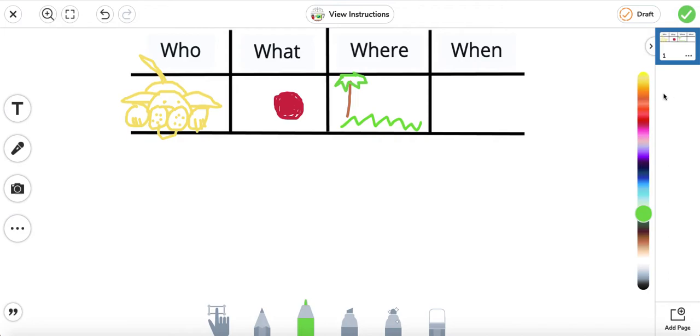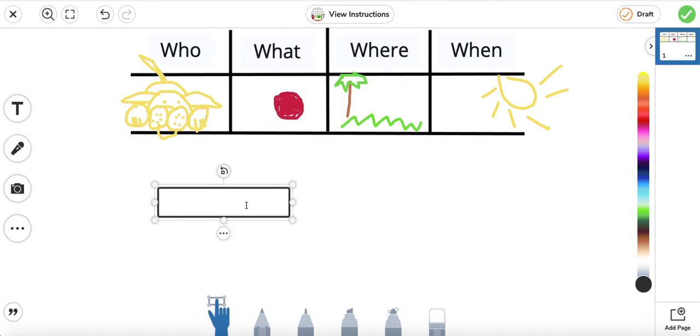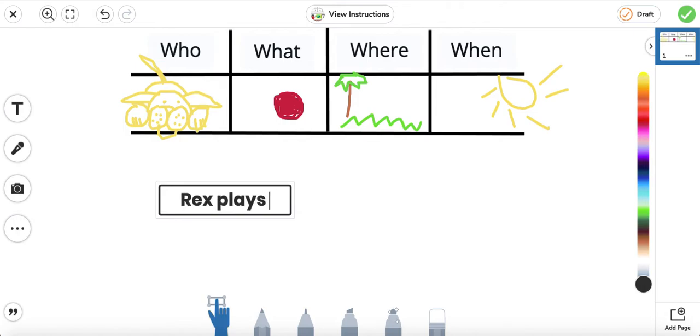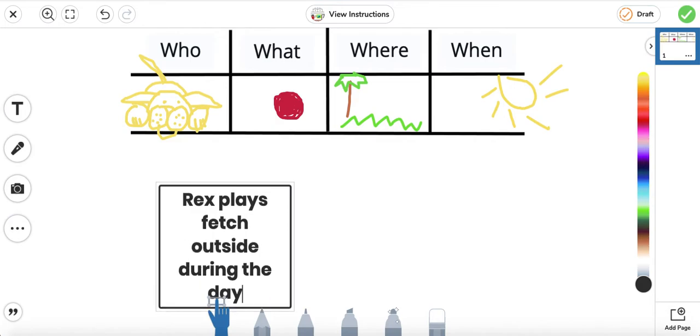Okay, when? He's going to be outside in the morning. So I'm going to put it sunny. Okay, so now that I have the who, what, where, and when, I'm going to write my sentence. So I'm going to say, Rex plays fetch outside during the day time.